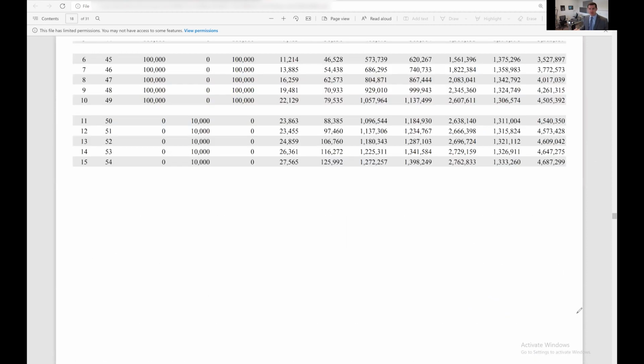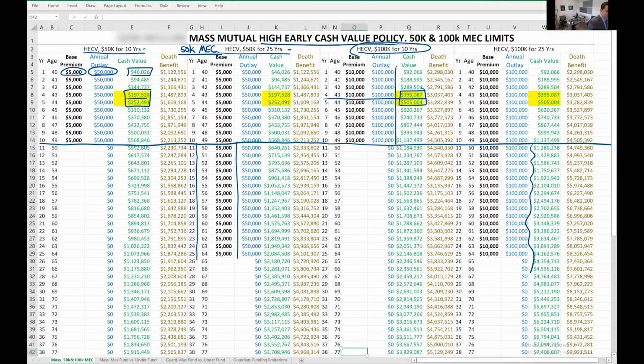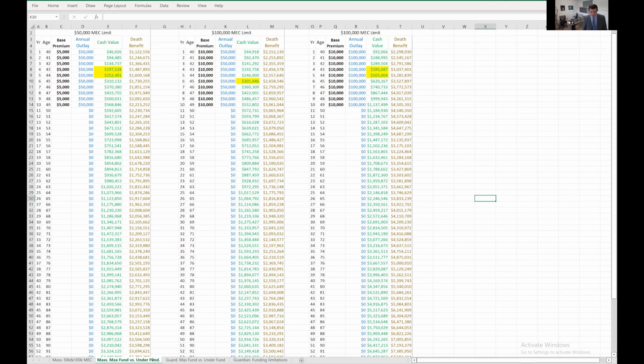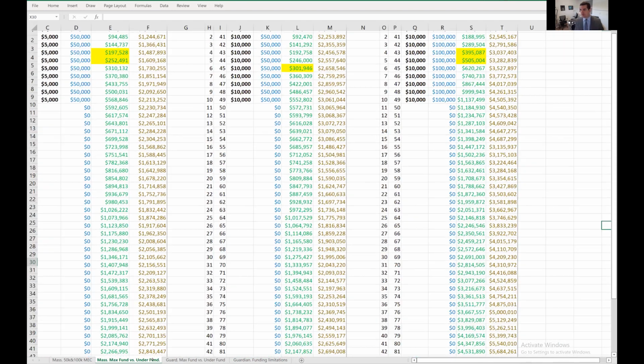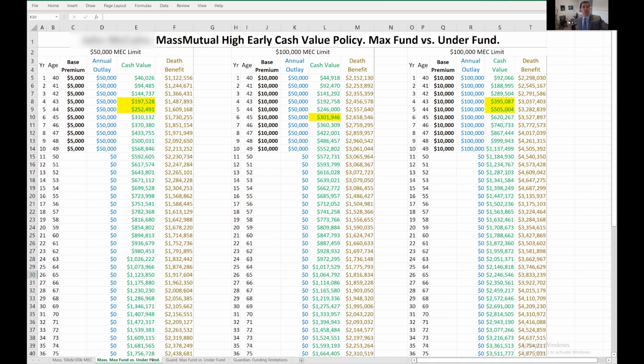That is the Mass Mutual illustration, giving a demonstration of where your money is going. Let's go back to the Excel comparison sheet and wrap things up. Second tab, max fund versus underfund. This hits on the main question we started with. Where is your money going?